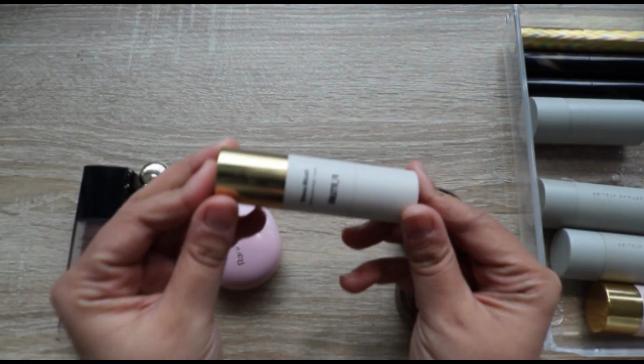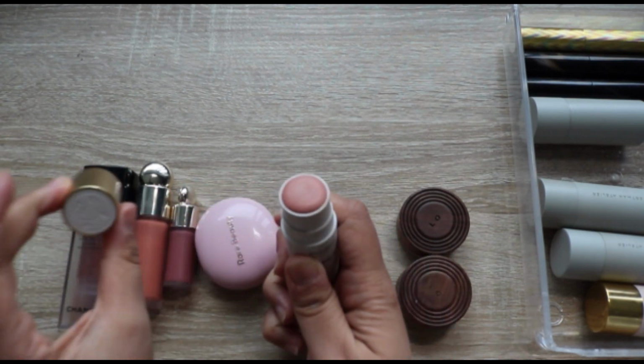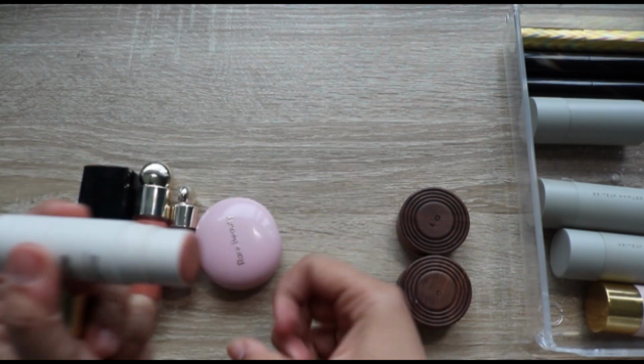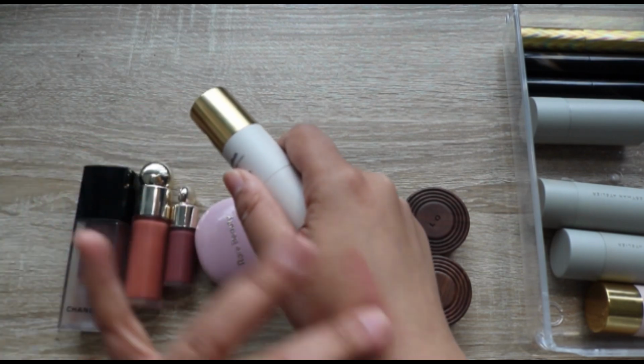Another one that I'm keeping is this Violette FR Bisou blush. I have mine in the shade Louise. This is very much like Mimi from Westman Atelier, except much softer. So with this one, the pigment is just very faint if you put it on your cheeks.